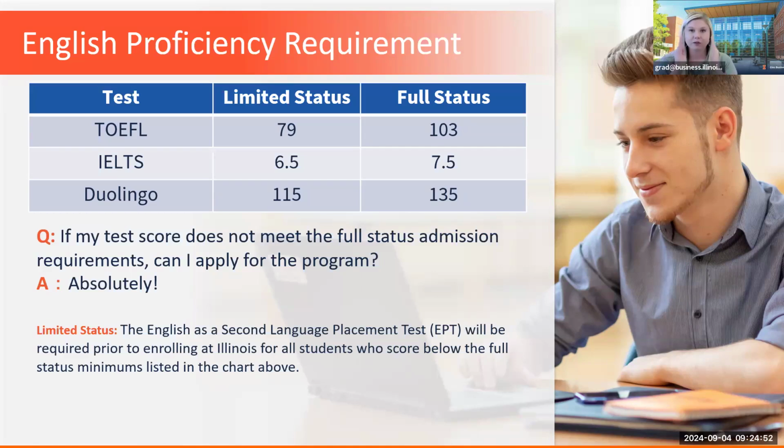So anything in between the range of limited and full status, you can be admitted on, and even anything above full status, of course. But anything in between that limited and full status range would mean that you would need to take an English proficiency test whenever you arrive to campus. And that English proficiency test could determine that you need to take English as a second language courses during your program. So a lot of times students will try to get a full status score. But absolutely, if your English score is below full status, but above that limited status, you can still be admitted on that.